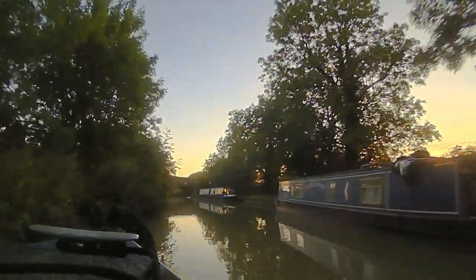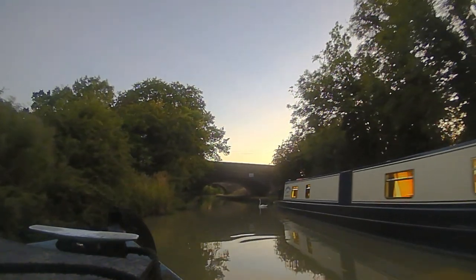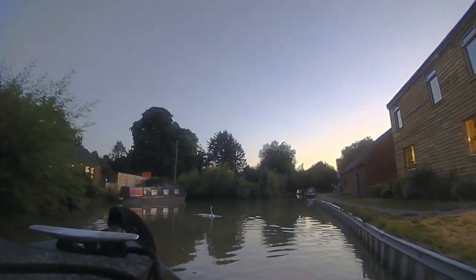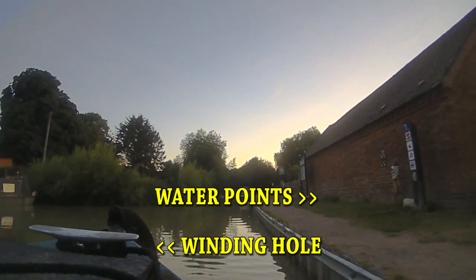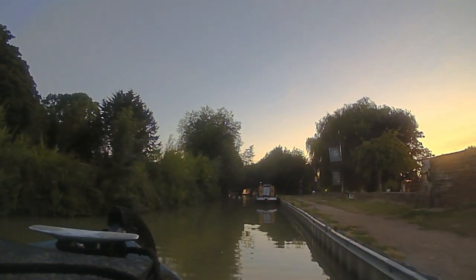As you can see, it's very close to sunset. It'll be dark soon. The pub and the water point is just after these two bridges. Right, that's it. Time to fill up with water.